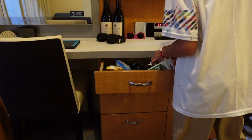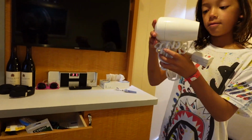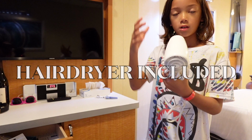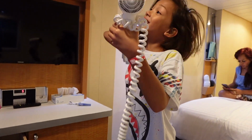Hey, Alex is showing you one of the amenities that's included in every Royal Caribbean ship room, no matter what it is, and that's a hairdryer. A hairdryer is on the forbidden item list. Do not bring your own, it will be confiscated. You have one provided for you.